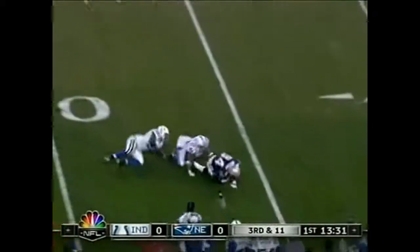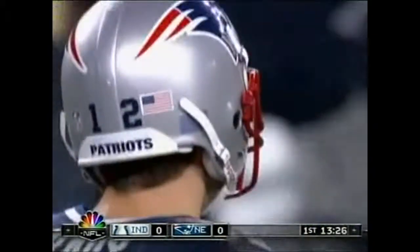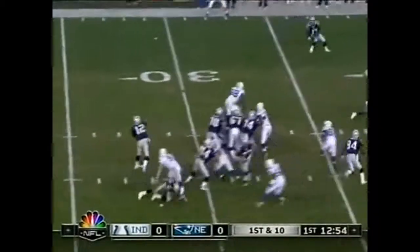And that pass is caught for a first down. So Benjamin Watson makes the catch. And because of the penalty, Brady was backed up 2nd and long. No problem. Watson, who had a big night the other night on Monday in Minnesota, picks up the first here. Hit 10 different guys against the Vikings 6 nights ago.